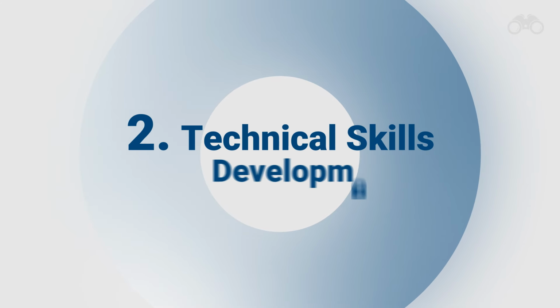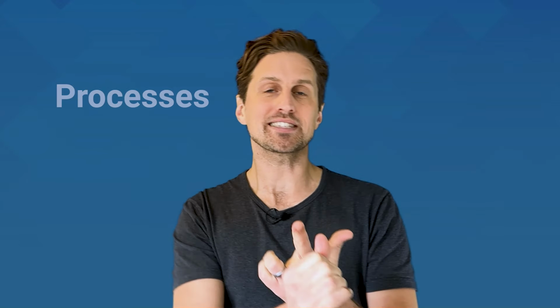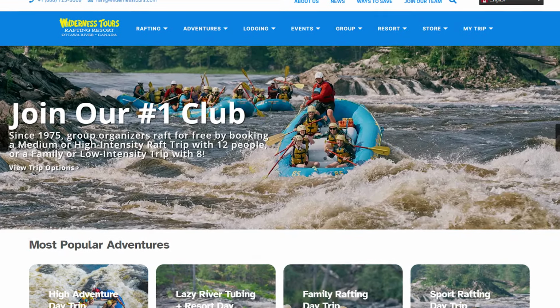Next training category is technical skills development. So here, think about any equipment, tools, or processes that your team of tour leaders might need to know about. Sometimes this could be you offering the training, or sometimes even external bodies. When I was leading wilderness tours, I remember part of my training was going through a wilderness first responder to make sure that I had the rescue skills when I was leading these tours. But let's look at some other examples.